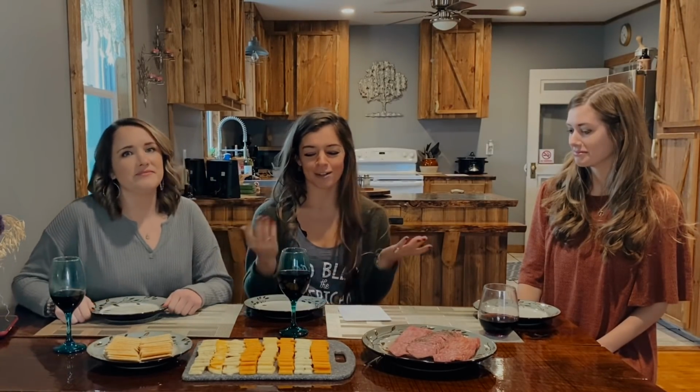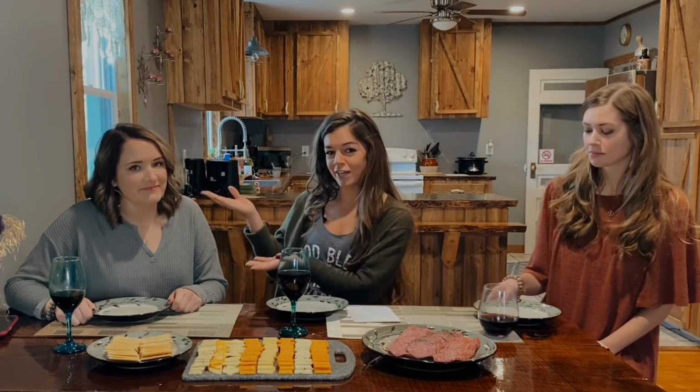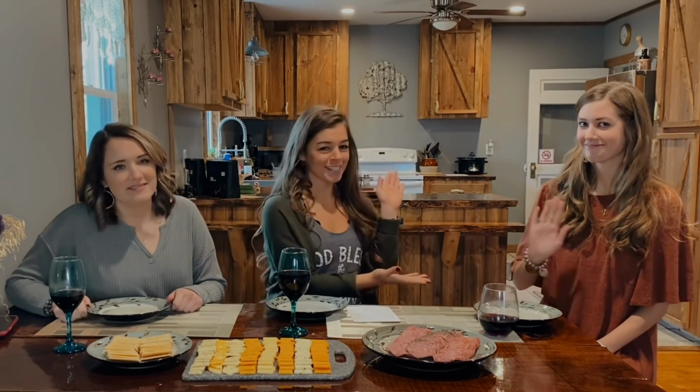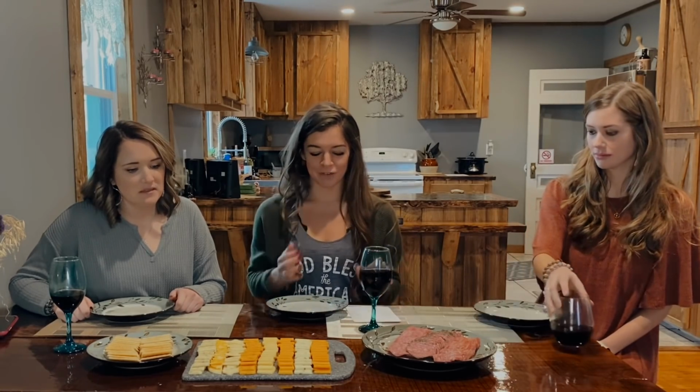So we're here on a girls' trip in Michigan, and I conned them into doing a cheese testing with me. So we've got Claire and Tracey. All right, and then we have the Cheesery cheese, which I'm very excited about.